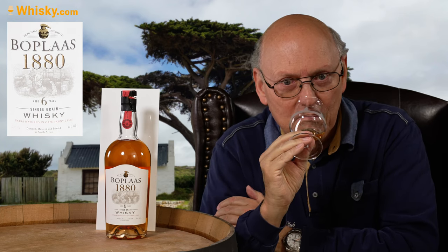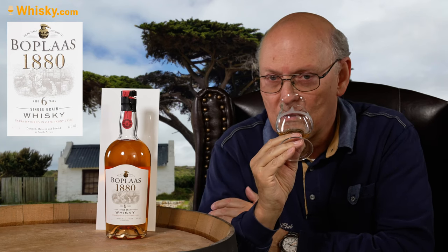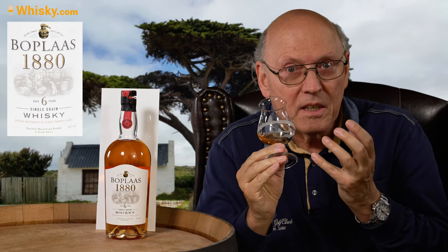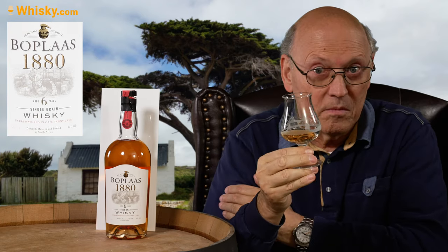It's fruity, fruit cake, and some Christmas spices like cloves, cardamom. Darker fruits. But there is a light note in it, so it shows that it's not that old already. Cheers.